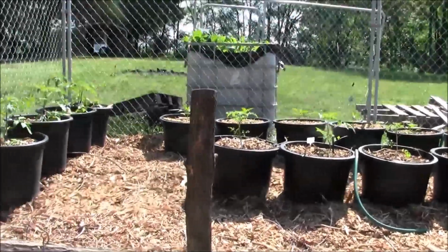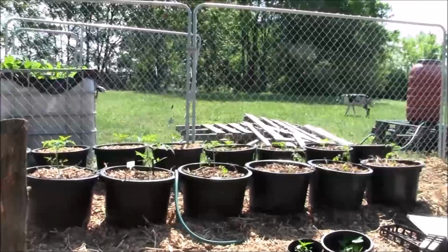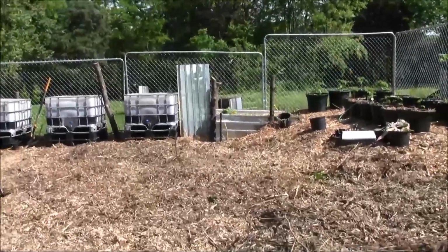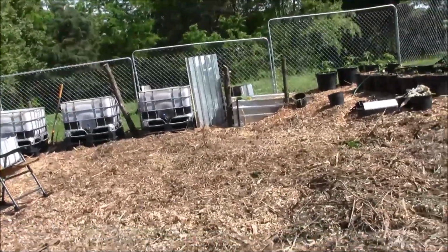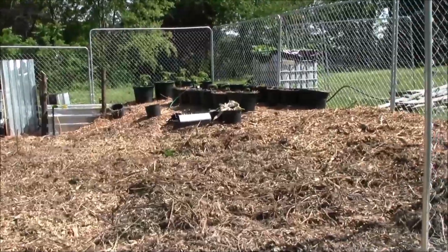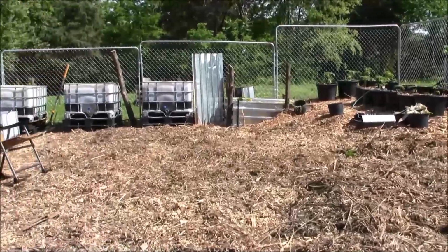See the last section of fence up there? The gate, it's going to go right there where the tractor is. So this is going to, as I said, be my Back to Eden garden in the future. For now, I'm planting out in the totes and in the pails.